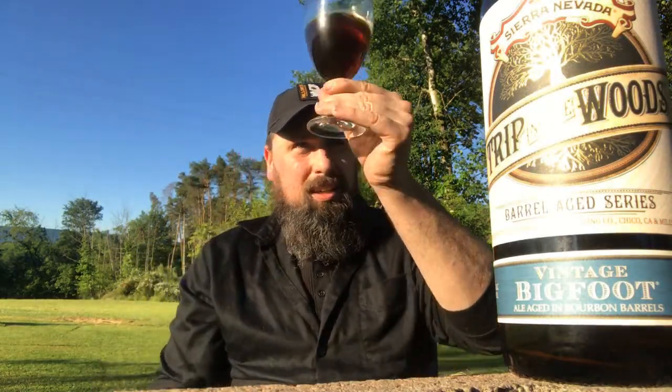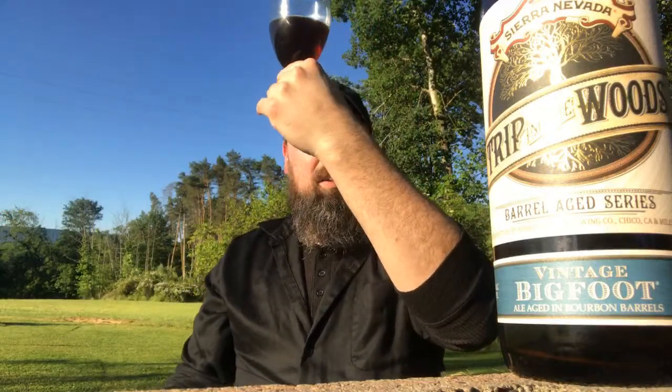Well, it really hasn't changed too much. It got a little hazier on the bottom because I'm assuming there's some natural sedimentation that will just settle over time, but nothing really to speak of. The body hasn't changed. The flavors really haven't changed that much. Just a touch hazier than they used to be, but nothing too crazy.